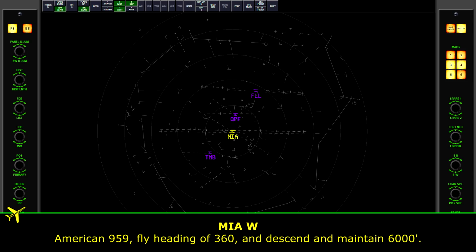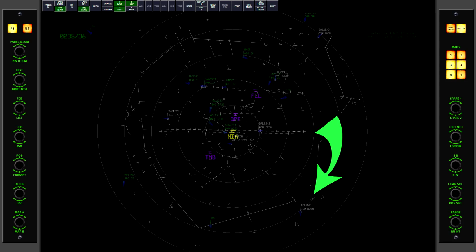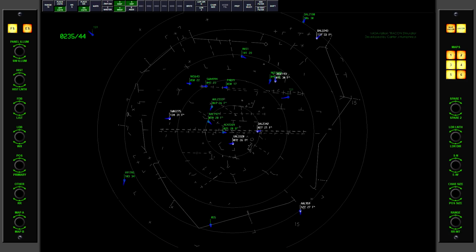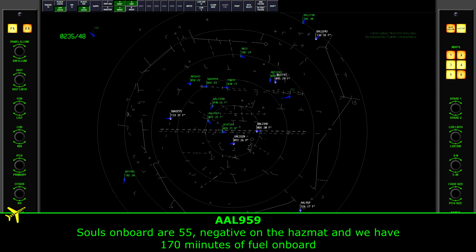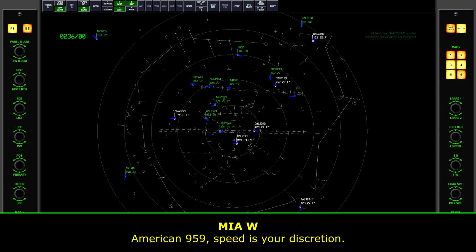American 959, fly heading 360, and descend, maintain 6000. We're heading 360, we'll descend to 6,000, American 959. American 959, when you're able, state souls on board, fuel remaining, and if you have any hazmat on board. Souls on board are 55, negative on the hazmat, and we have 170 minutes of fuel on board. American 959, speed at your discretion.